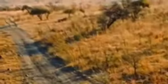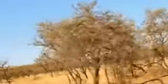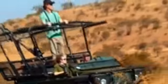Back on the reserve, we're on the hunt again. We've been tracking these two female lionesses all morning, and they just crossed and disappeared here into the tall grass. Oh, she's killing something right now. She's got a warthog.